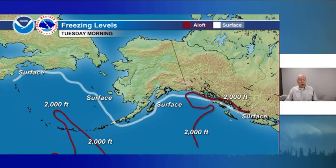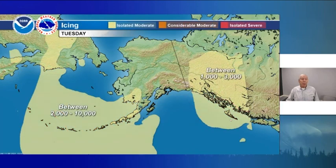For freezing levels on Tuesday morning, at the surface for most of the state, including the Panhandle and down into southwestern Alaska. However, we do have some warm air out over the central Aleutians with a freezing level up to 2,000 feet, and a band of 2,000 foot freezing level that has moved over southeast Alaska out ahead of that system approaching Dixon Entrance. For icing on Tuesday, we have one area of isolated moderate covering all of southeast Alaska on up to Yakutat between 1,000 and 3,000 feet, and most of the Bering Sea, including the Pribilofs, southwestern Alaska, the Alaska Peninsula and the Aleutians, an area of isolated moderate between 2,000 and 10,000 feet.